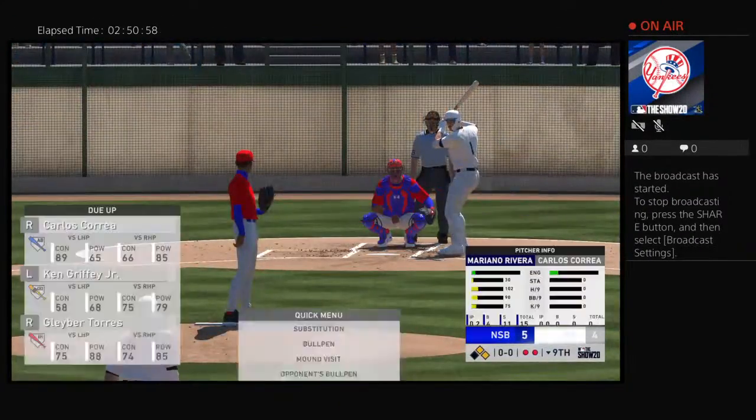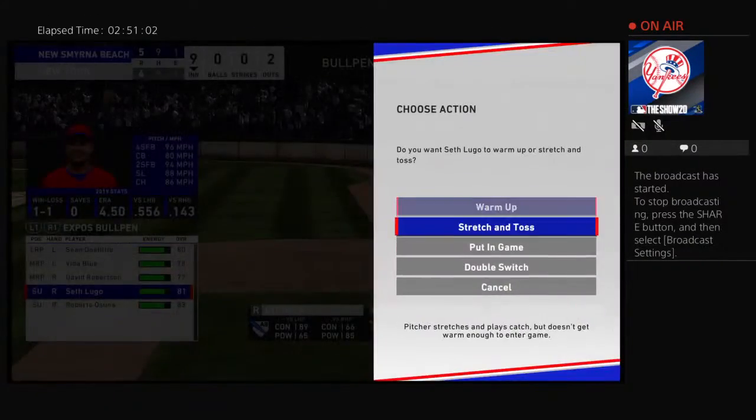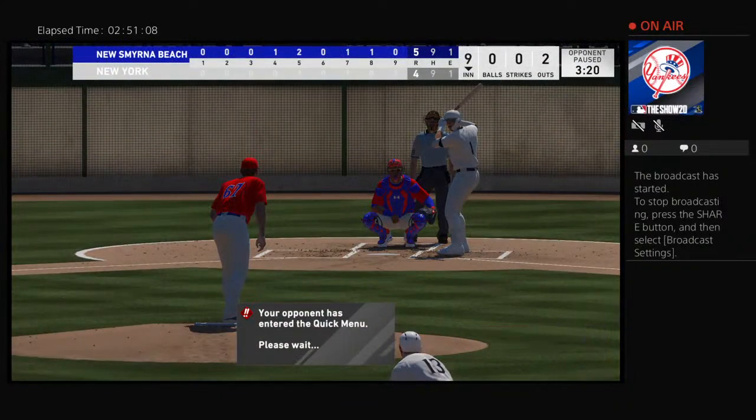Your attention, please. Now coming into pinch hit, Carlos. Seth Lugo takes over on the mound now as he'll try to get the final out of the ball game here and pick up a save.